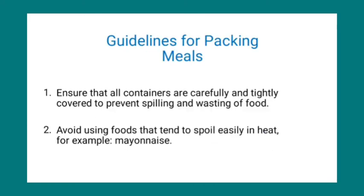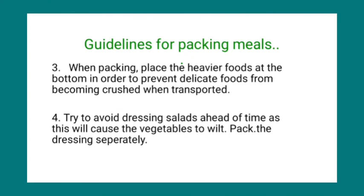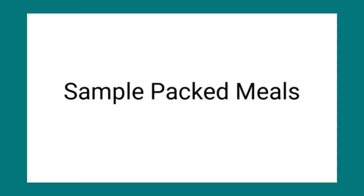So what are some guidelines to consider when packing meals? The first one is to ensure that all containers are carefully and tightly covered to prevent spilling and wasting of food. Number 2, avoid using foods that tend to spoil easily in heat, for example, mayonnaise. Next, when packing, place the heavier foods at the bottom in order to prevent delicate foods from becoming crushed when transported. And try to avoid dressing salads ahead of time, as this will cause vegetables to wilt. So in this case, you want to pack the dressing in a separate container, and then when it's time for you to consume the meal, you can dress the salad yourself.